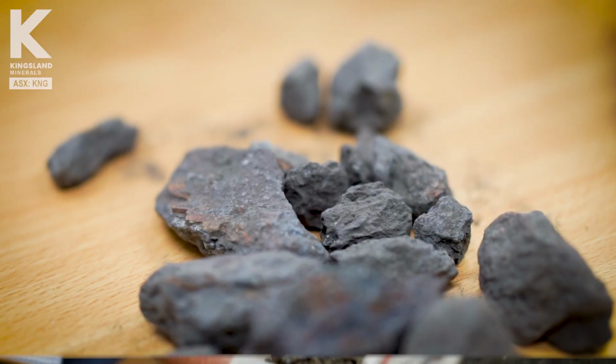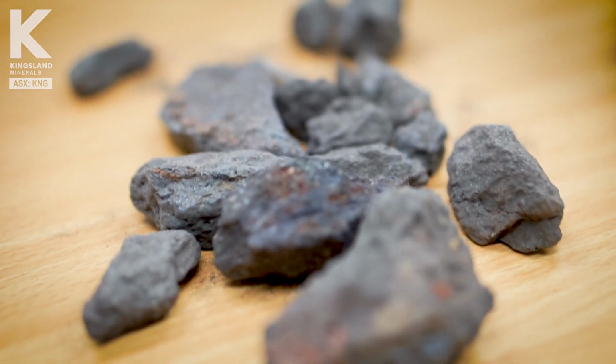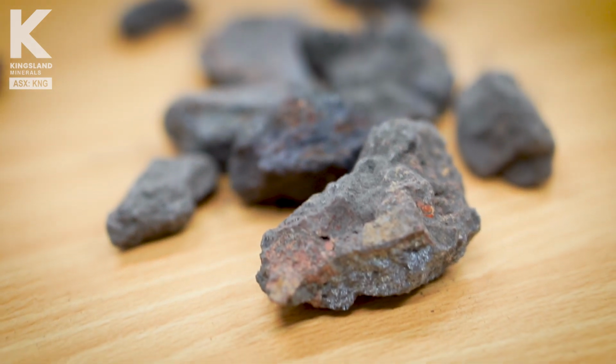We returned some of the best results that any company drilled last year for graphite, and we're looking forward to a pretty positive resource when we get that number in a couple of weeks.